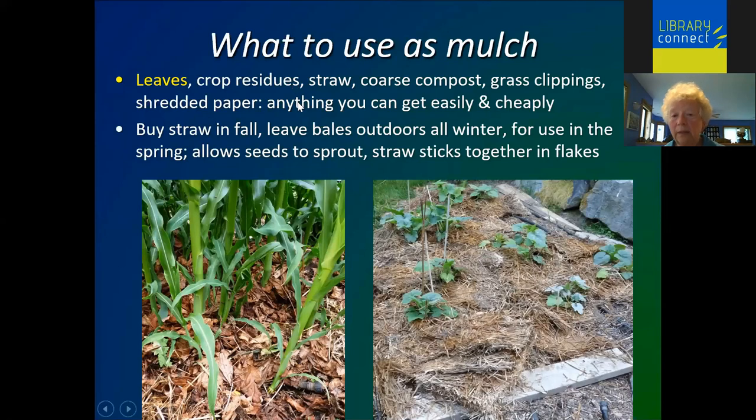And you can use literally anything you can get a hold of. It's the same as I mentioned with adding organic matter to the soil. Anything. And leaves are fantastic. But crop residues, even these corn stalks, I just chop them and lay them down on the soil. I don't even chop them up very finely. I just lay them down and they all decompose very quickly. So anything you can get.